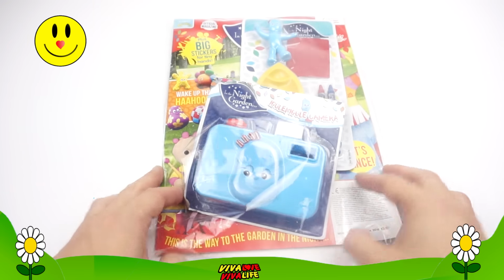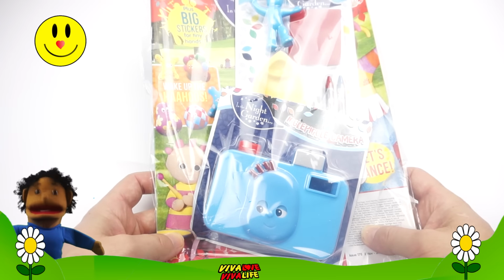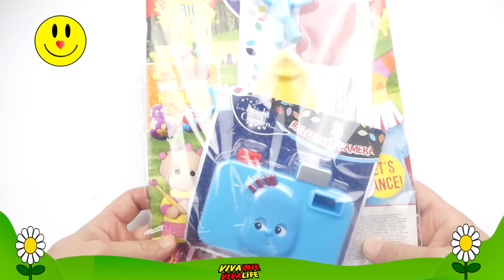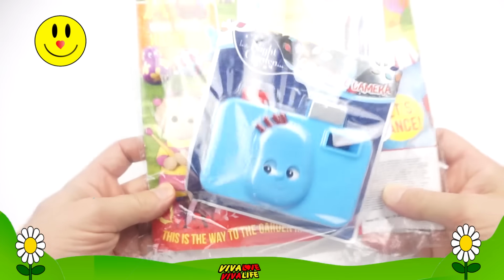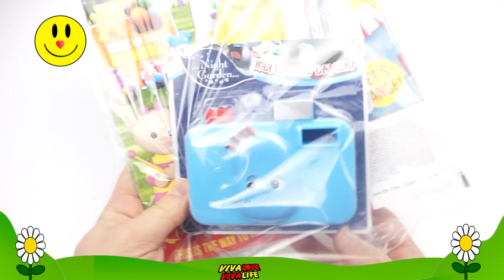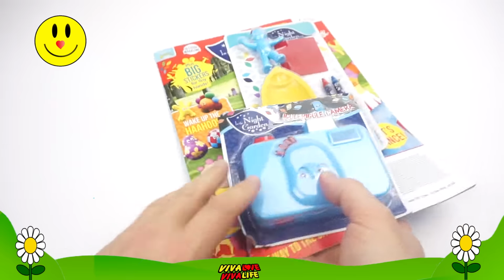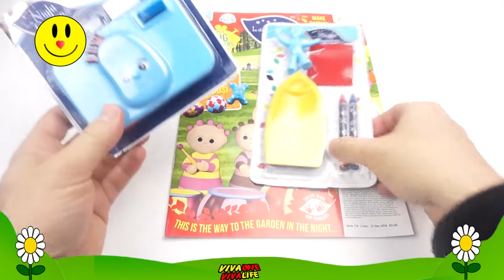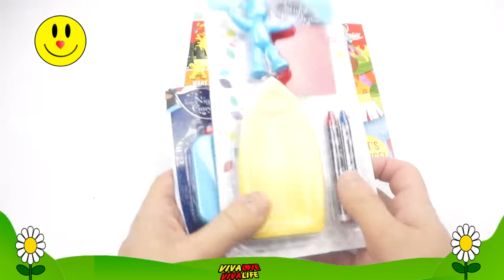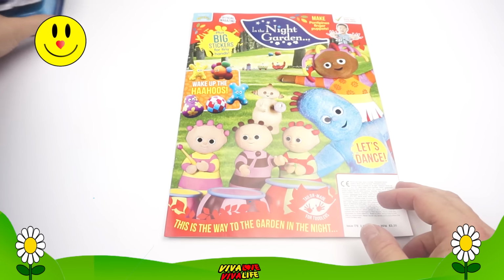And so today we're taking a look at In the Night Garden magazine! Yes, indeed! Wow, look at this lot. It's in a packet, because it's got lots of freebies inside. Let's get it open and take a look. Right, we've got one, two freebies on the front! We'll take a look at those later. We'll put them over there, just out the way for the moment.